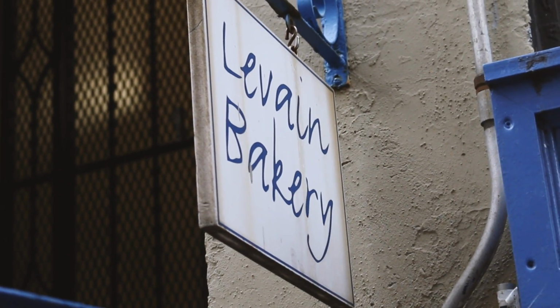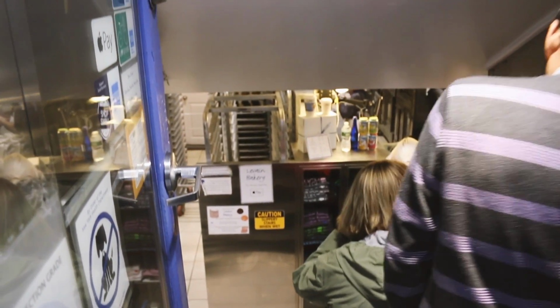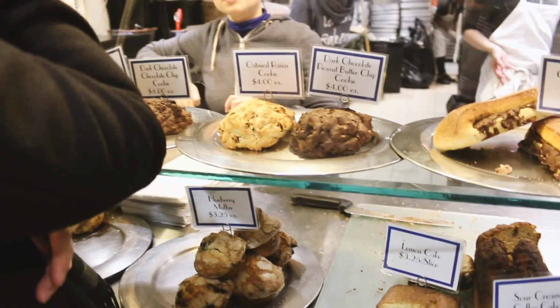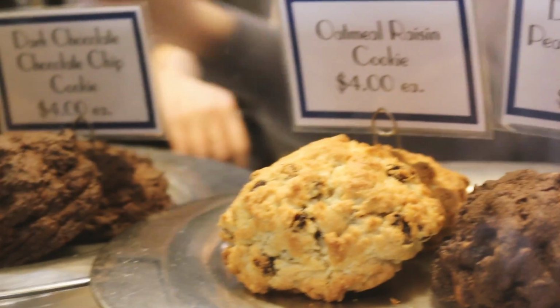If you guys haven't heard of this next place, are you living under a rock? I don't know what you're doing. Levain Bakery, well known for their chocolate chip cookies. And yes, I have to agree, the hype is worth it. Their cookies are quite delicious.